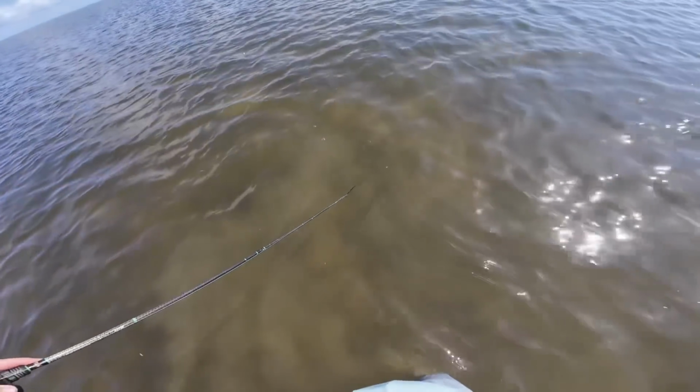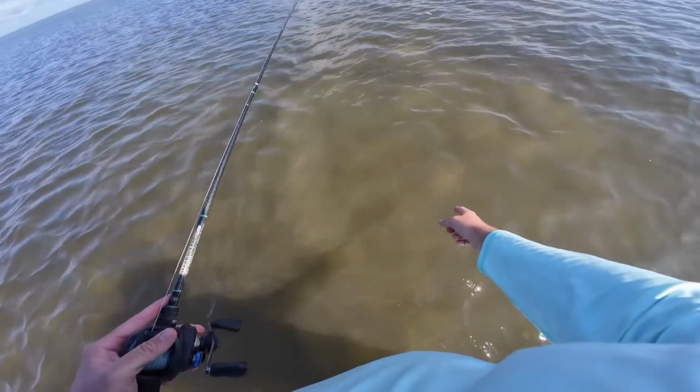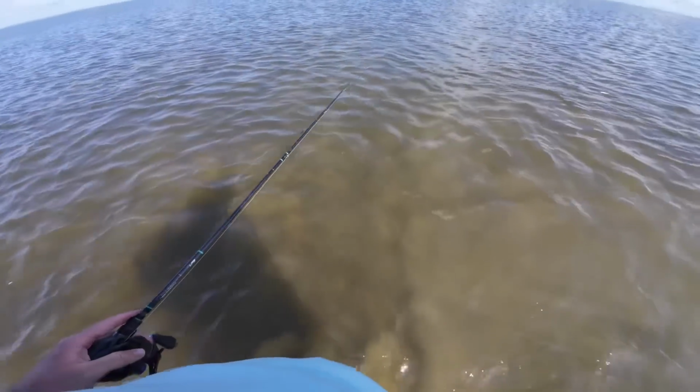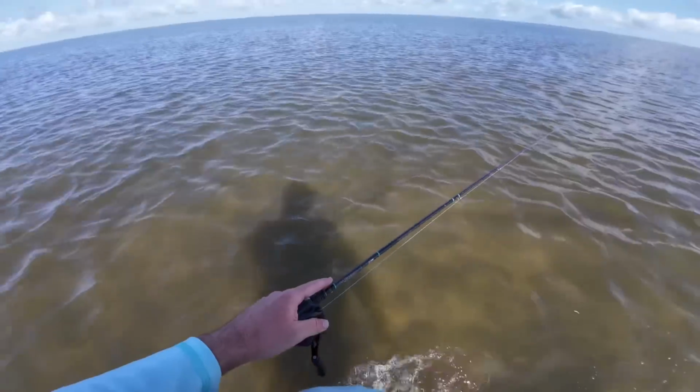Check out, y'all, there's a stingray right there. He's coming towards me. I'm just going to stand, oh no, there he is. He's coming towards me. Go the other way, you doofus. Try getting this clear water before he gets over here. It's just a little guy.